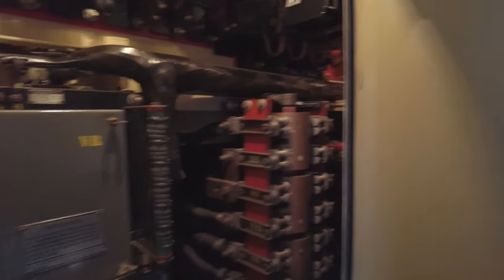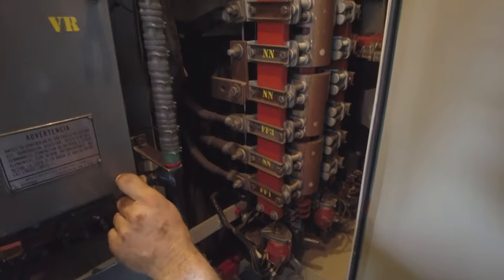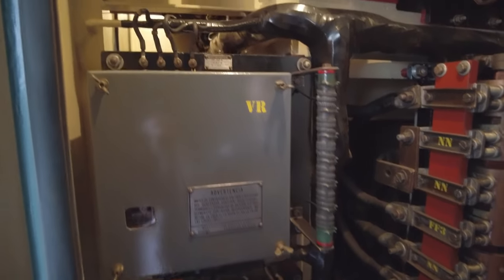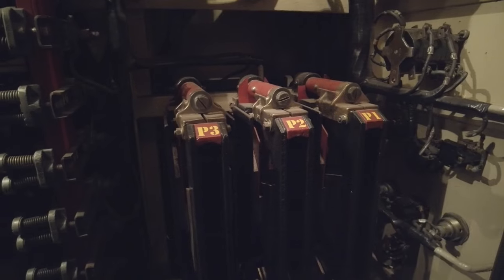Yeah, amazing. The reverser. So this is the reverser? Yes. This is the voltage regulator. Whoa. Oh my gosh. It's the motor. This is the power contactors for the electric motors.